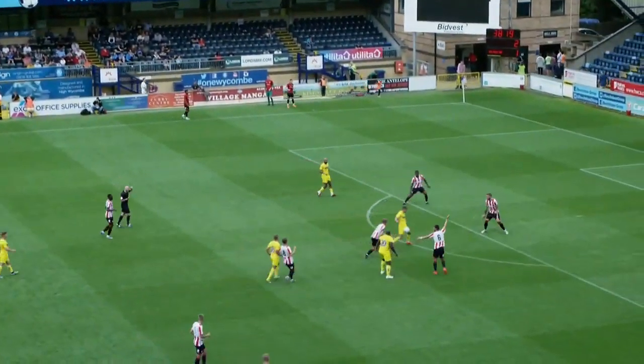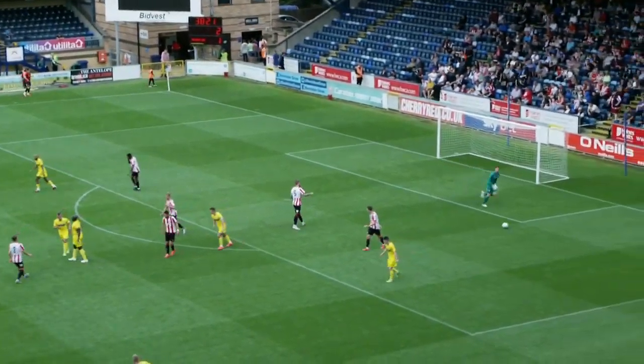Nice poacher's goal there, David. Yeah, it certainly was. It was very alert, being in the right place at the right time. Handball there from Akinfenwa.